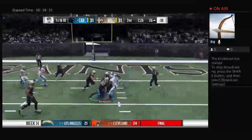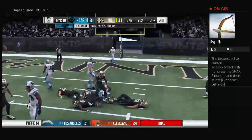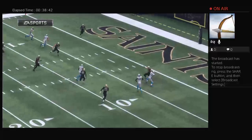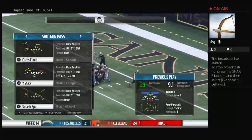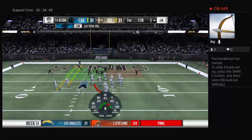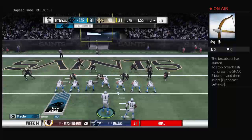On 1st and 10, Newton. Over the middle to Beckham. And they do get him down, but he's inside the 5, all the way to the 3. 23 yards on the play.